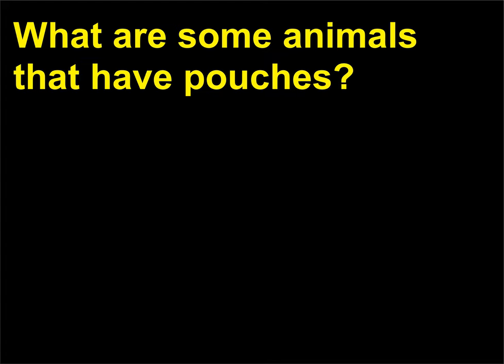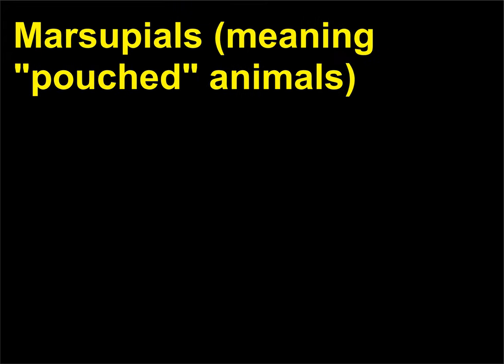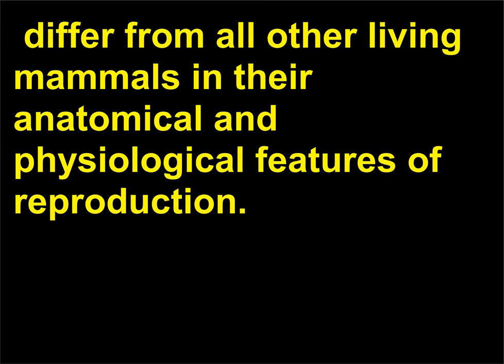What are some animals that have pouches? Marsupials, meaning pouched animals, differ from all other living mammals in their anatomical and physiological features of reproduction.